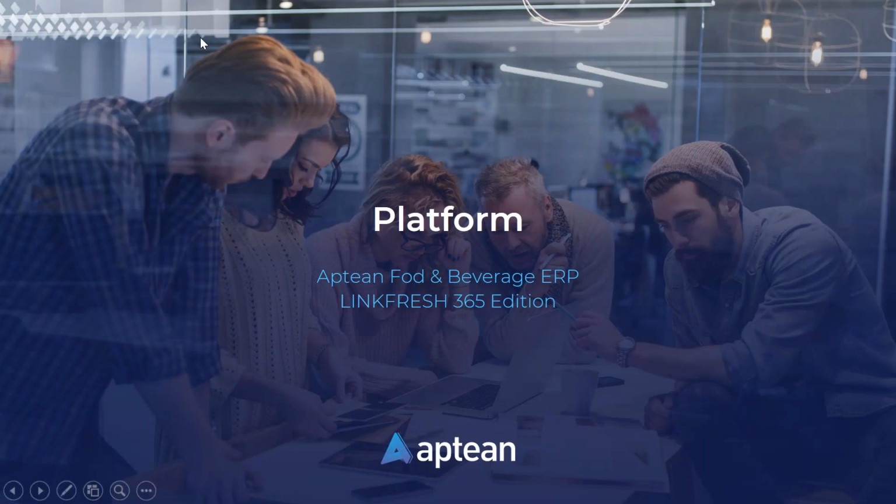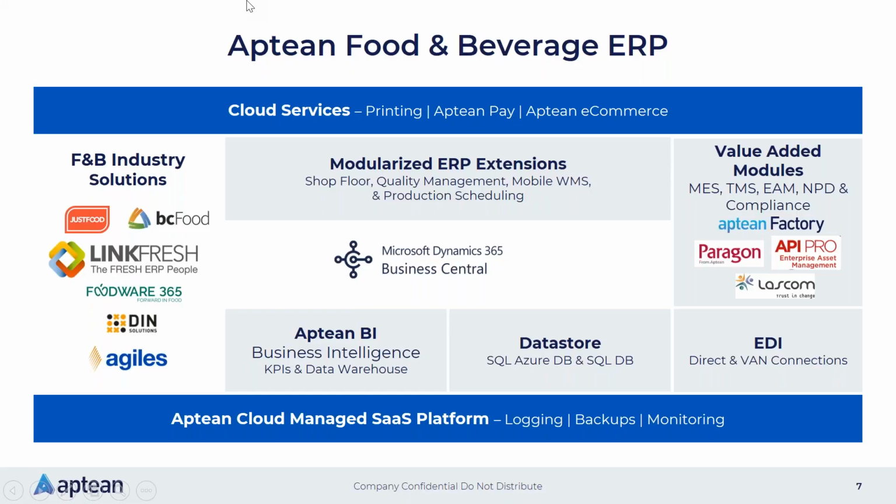Okay, we'll talk a little bit about the platform. I think this graphic here does a pretty good job of depicting the LINKFRESH platform and where it sits within the Aptean world and within the Microsoft Dynamics world. That couple between Aptean and Dynamics, along with fresh produce specialization and expertise, gives us that future-proof system that is LINKFRESH. Again, designed for fresh.